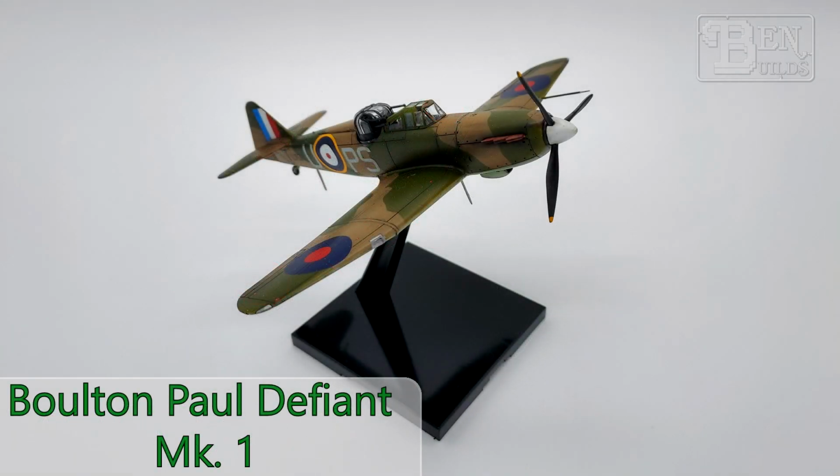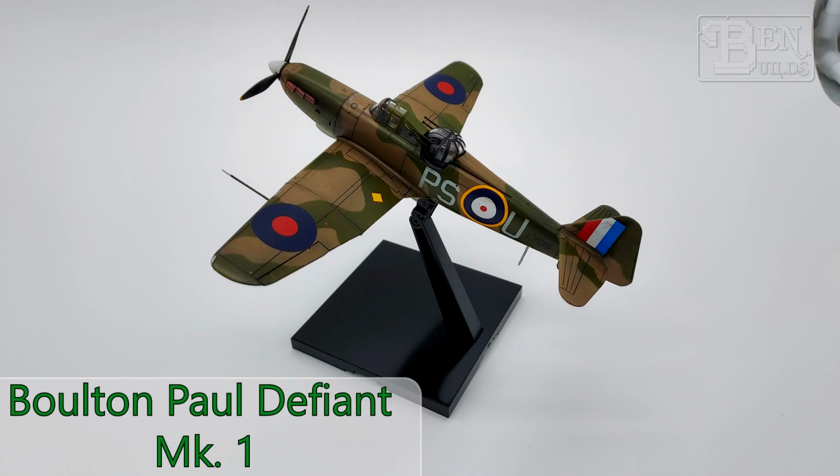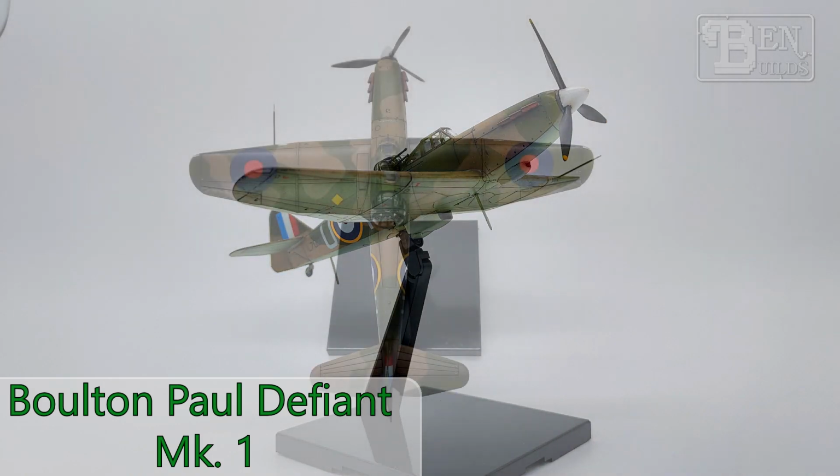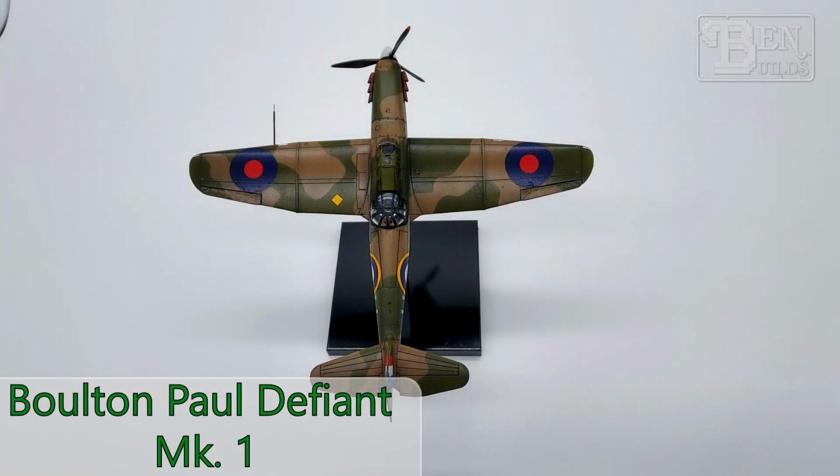And for day number 12, guys, we built the Boulton Paul Defiant Mark 1 by Airfix. This was a fantastic build. I had so much fun with this one. I ended up putting it onto a stand that I pulled out of an old Bandai X-Wing. So I think that's a great move. I can drop it there on the desk and I have something cool to look at as I go through my workday. So I'm very happy with it.